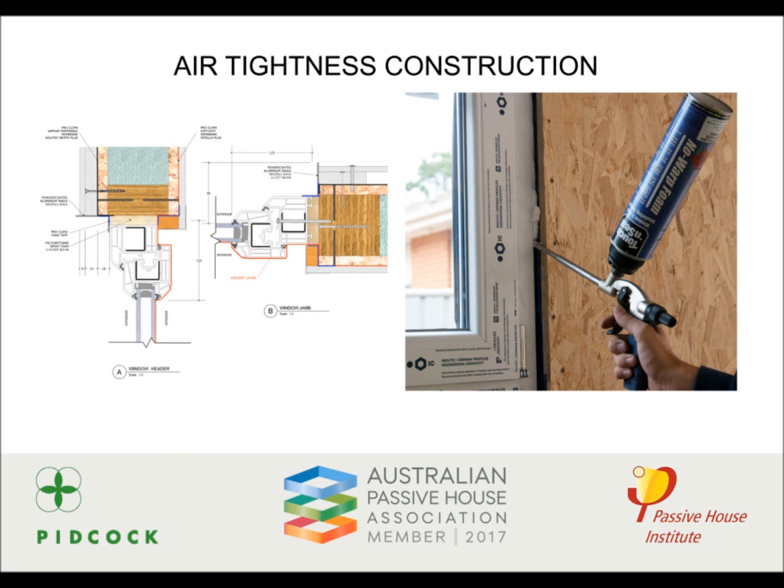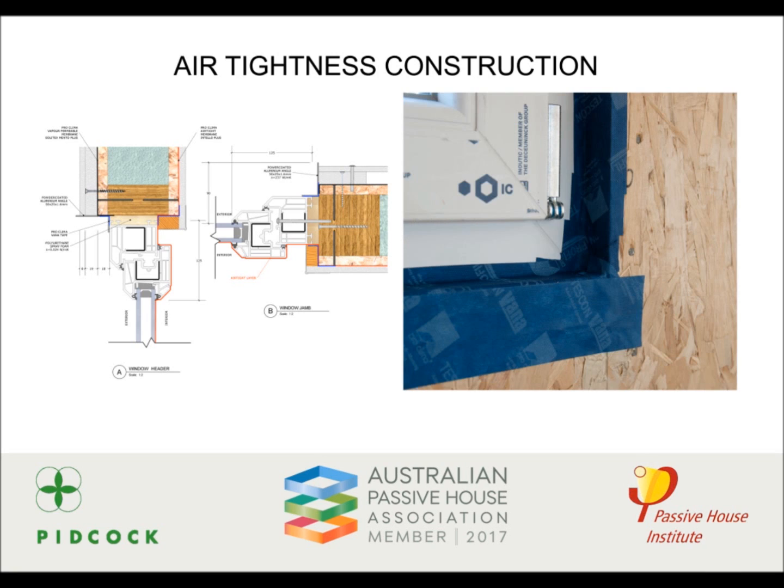Now we can take a look at some of the air tightness detailing. At window SIP panel junctions, firstly a polyurethane spray foam is used. These junctions are then carefully secured with a special air tightness adhesive tape.